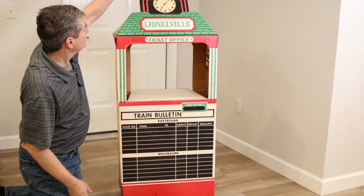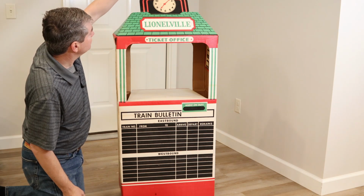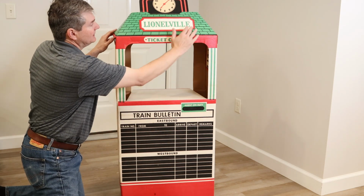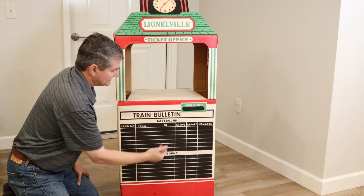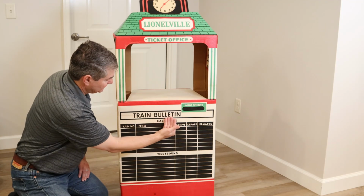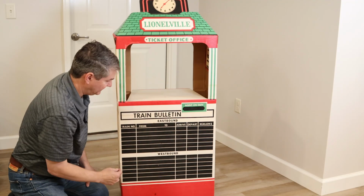Up top, we have the clock. The clock is at about 7:08, right? 7:07 in terms of the time. It says Lionelville on the top. Ticket office here. Says agent on duty up front, which of course is Brian. And then we've got our train bulletin here, which is basically showing the eastbound trains, westbound trains, okay?